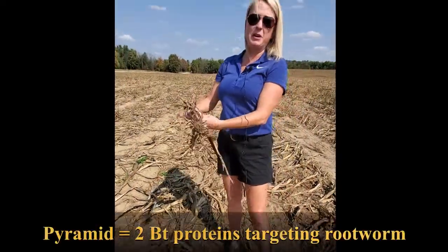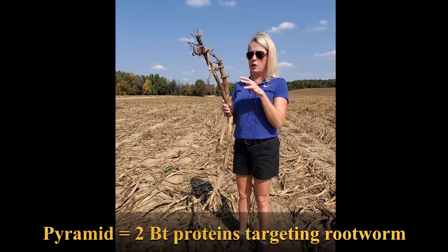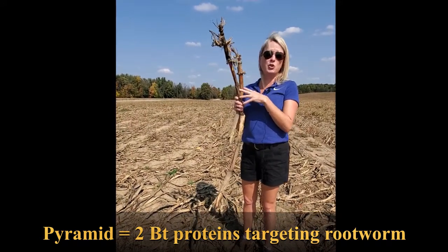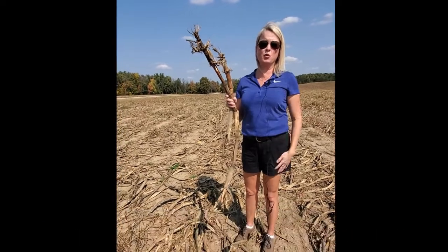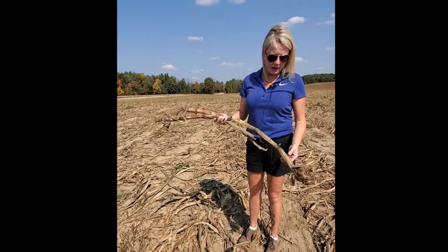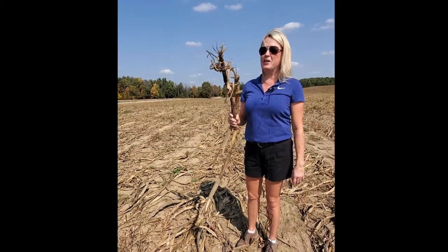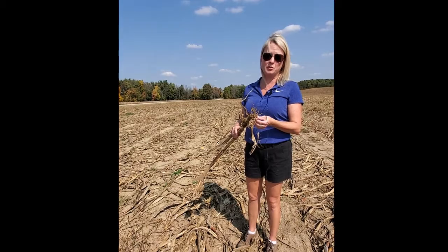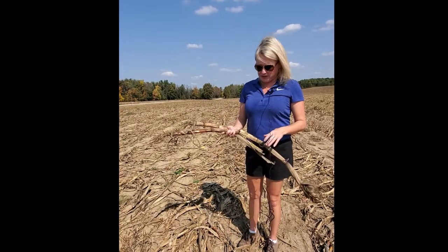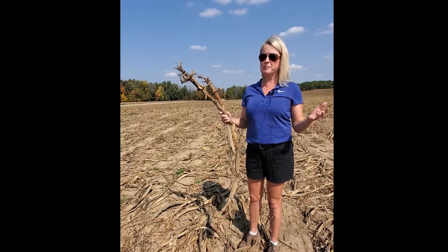Now, this is a pyramided hybrid for corn rootworm control, which means there were two Bt proteins expressed in these plants to control corn rootworm larvae. However, it didn't seem to work. And why is that? We have resistance here, and the beetles are no longer susceptible to the proteins. This, being a second-year cornfield, is kind of surprising.